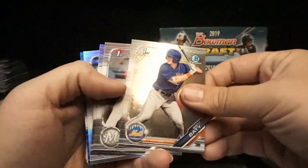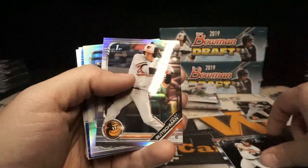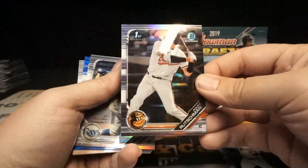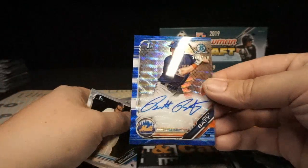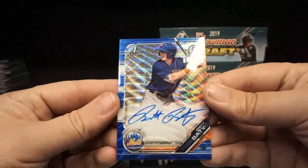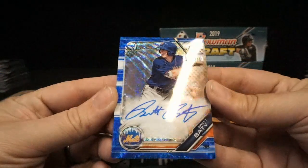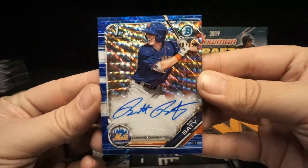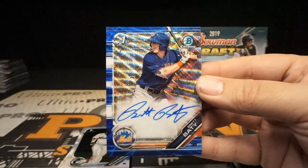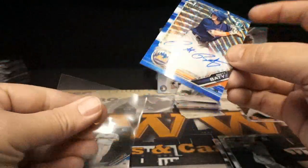Lewis, Beatty, Dillard, there's an Adelaide Rushman, just chrome, Izzy Wilson, and then how about this, a little blue wave, Brett, is that Beatty or Batty? Anyway, numbered to 150 and going to the Mets, 150 going out to the Mets, Harriet B, congrats.